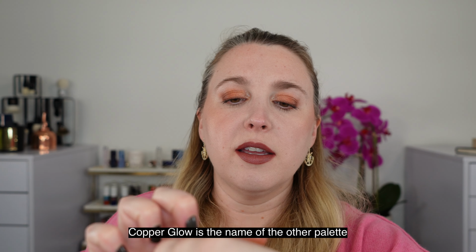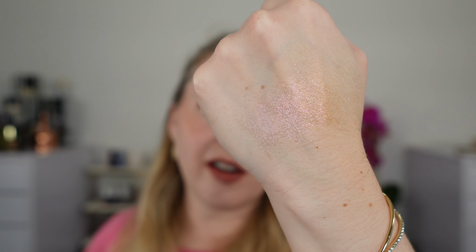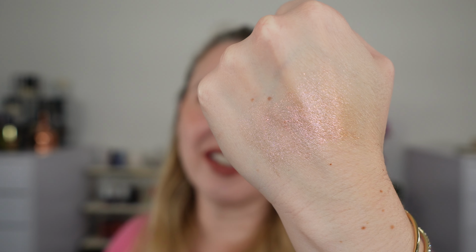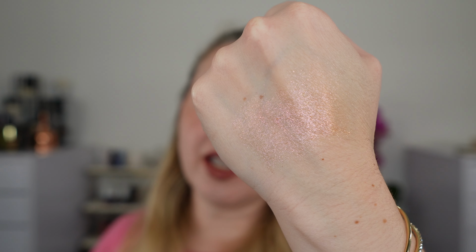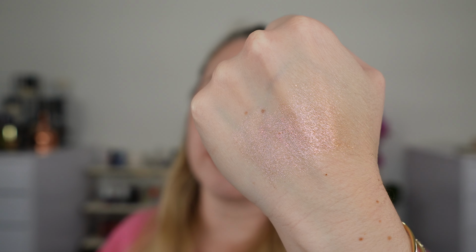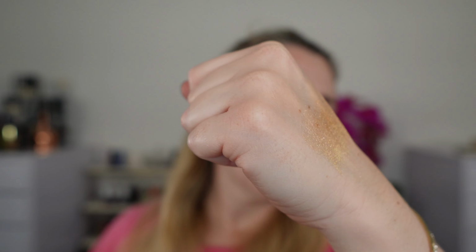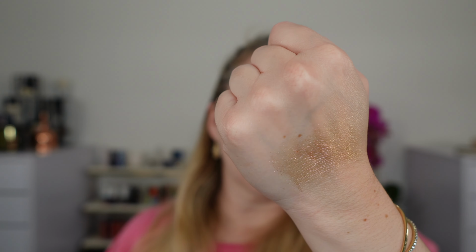And look at this highlight. So honestly, it feels like glitter. So it's very finely milled. I don't feel necessarily glitter particles, but you know, a lot of times you'll have a shimmery highlighter and it feels kind of like you have a base of product and then shimmer. No, this really feels more like sparkle. It's a lot, but I have found a way that I like to use it.